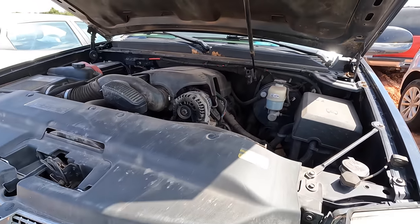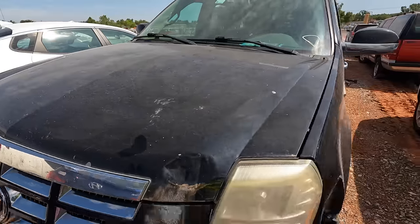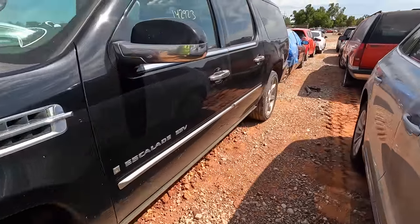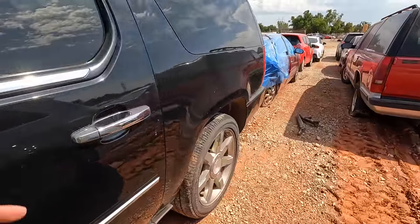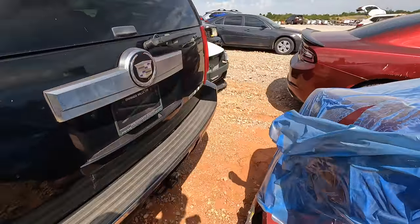And this one, had it not been for a knocking 6.2, this would have been on the list. I would have absolutely added this to the list. It is a beater. It's not pretty on the outside or the inside. Send it down to the auto spa, give it a good detail, put a headlight in it. That's probably as far as I would have gone with it.